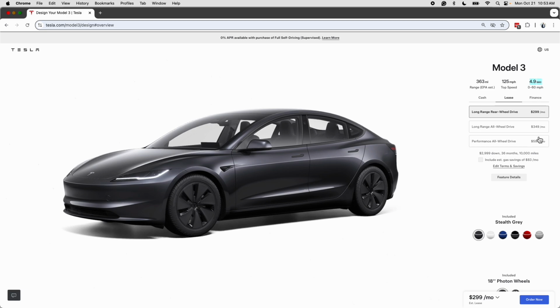Now, the first thing that I think a lot of people mistake when they're looking at Tesla leases or buying a Tesla is that this box is usually checked, and it says include estimated gas savings of $83 a month. So as you can see here, the monthly payment reduces to $216 a month. So a lot of people think, hey, $216 a month, that's a no-brainer, but they're factoring in gas savings. So the first thing you want to do is uncheck the gas savings here.